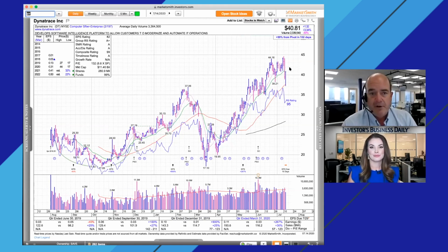They're a cloud software firm whose software basically helps enterprise clients modernize and automate their IT operations. So, just similar to ServiceNow, a good initial breakout from a cup base, and the 50-day moving average residing above the stock's last buy area. So, Dynatrace, last check the stock was up 3% or so today, and good support at the 50-day moving average. So this is another solid name.